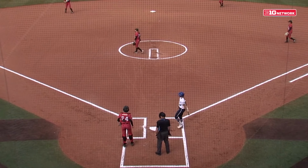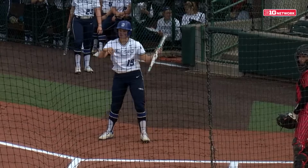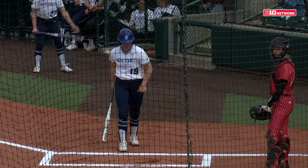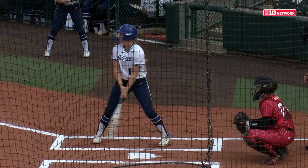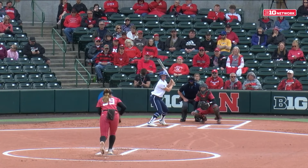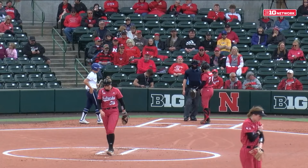Fouled off into the screen. So it's 1-2 now. The leadoff hitter for the Blue Jays, again hitting .338 on the year. Excellent shortstop. And Farrell, she's been the anchor of this Nebraska rotation for a couple years now. She's pitched over 90 innings for the Huskers, almost half of them coming from her. 1-2. That's set up on the outside edge, misses on the outside. Count evens up, 2 balls and 2 strikes.